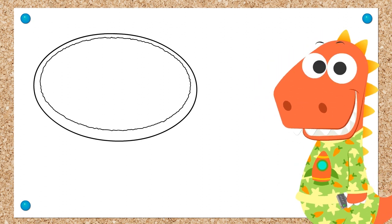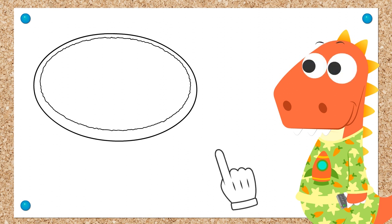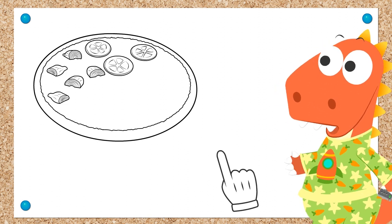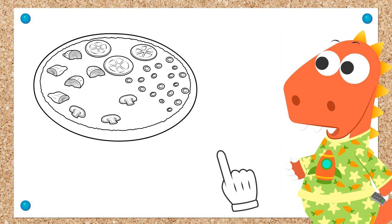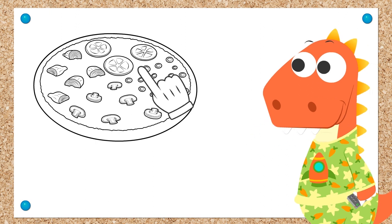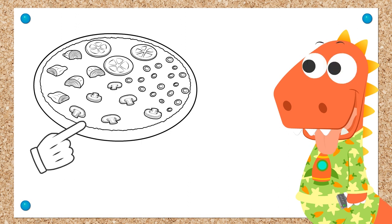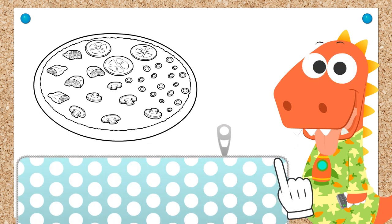Let's see, Eddie. What do you say we turn this regular pizza into a Four Seasons pizza? Its name comes from having a different ingredient for each season of the year. Artichokes represent spring. Tomatoes represent summer. Olives represent autumn. And mushrooms represent winter. You can't wait to try it, can you?